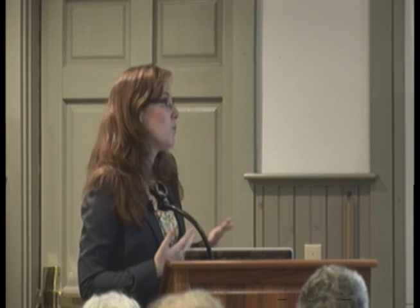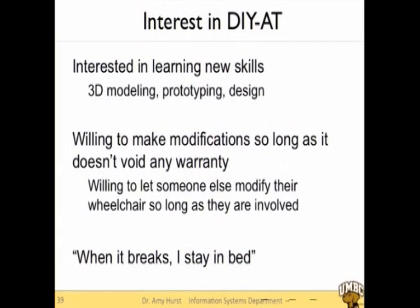So overall, we saw a trend that participants were willing to make modifications so long as it didn't void any warranty. They were even willing to let someone else modify their wheelchair and then break their warranty if they were still involved. However, not all participants were concerned about warranties or even being involved. One participant simply said, "When it breaks, I stay in bed." And this referred to a 2-month period where his wheelchair was broken and he was not able to go out and do the things he wanted to do and just had to stay in bed. And this quote really hit home for me that DIY provides a unique opportunity for empowerment.